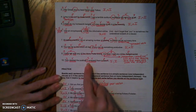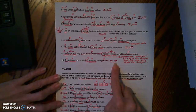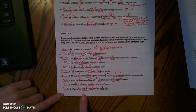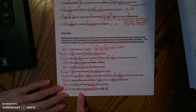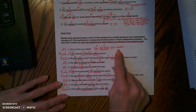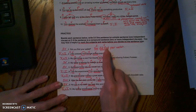Number 10 is actually a semicolon joining 2 independent clauses. And then these are simple and compound sentences here. So I've done the same thing. For number 1, did you find your wallet? Remember, for questions, you have to turn it back into a statement first so that your helping verb and your main verb are placed back together.